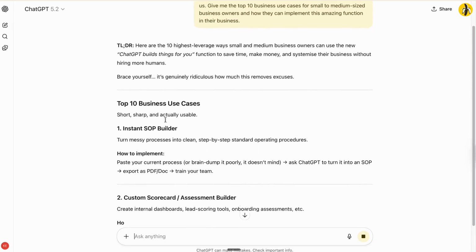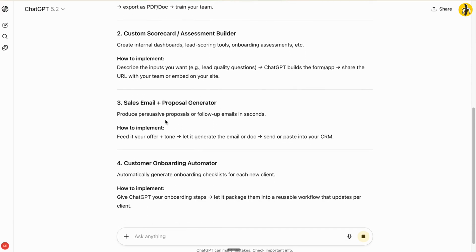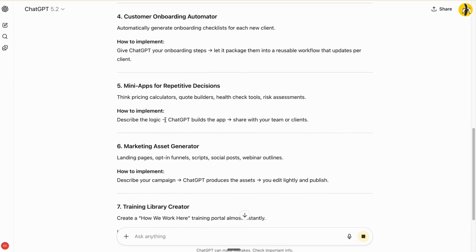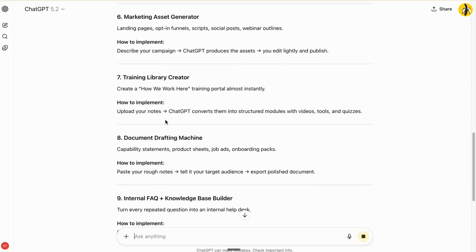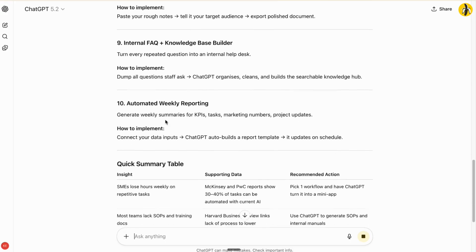It can do an instant SOP builder. It can do some custom scorecards and assessments. It can do a sales email and proposal generator, customer onboarding, mini apps for repetitive decisions. It can generate your marketing assets for you, training library creator, okay, on and on. There's way more here, so I think you can check in.